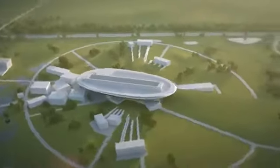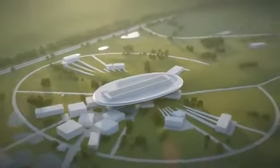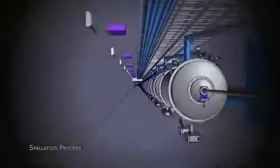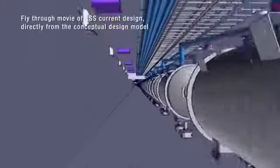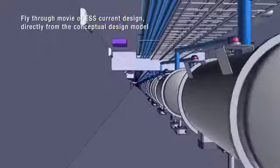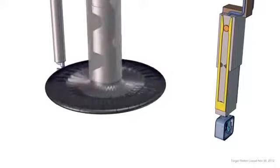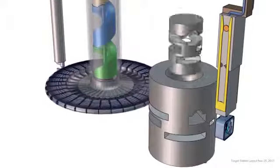The modular design allows for efficient construction planning as well as future expansion. The essence of ESS is inside the buildings. Here lies the world's most powerful proton accelerator. It fires pulses of particles at the target with a continuous power of 5 megawatts. The target is the heart of ESS. This is where spallation occurs, producing the neutrons that will be used by researchers to explore matter.